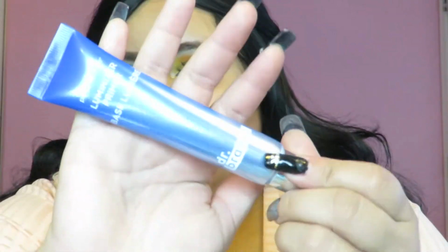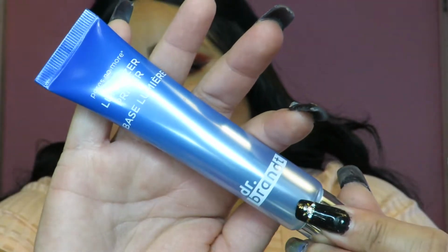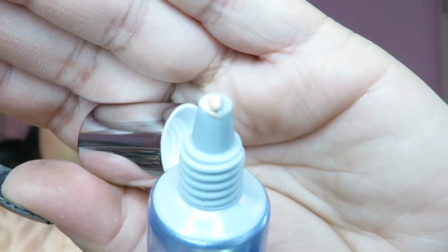This is what the primer looks like. I thought it was going to be clear, but it wasn't. And it smells pretty good. It's like a little beige creamy color. And I really like this primer. It really did minimize my pores, but it's a luminizer, and I thought it was going to make me oily or even make my pores look bigger, and they didn't. Like, my skin looks so good right now, girl. I fell in love with this the first time that I tried it. I'll tell you guys from the app what it says about the primer.